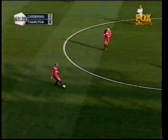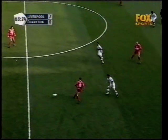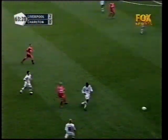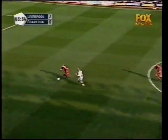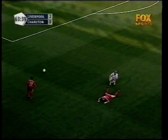Stefan Onsho. Owen. Murphy. George Costa away. Back by Hyypiä. Onsho could have been in trouble there against Svensson, who doesn't give it up, but he does give away the free kick.